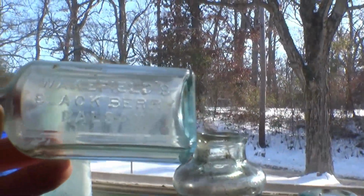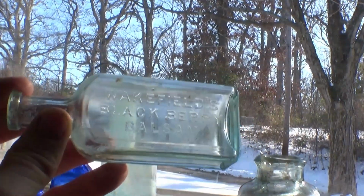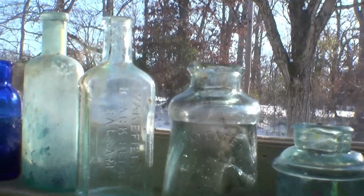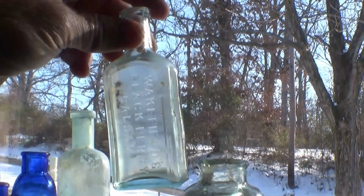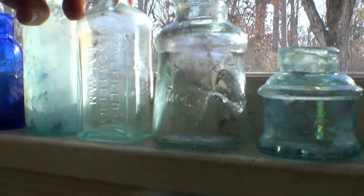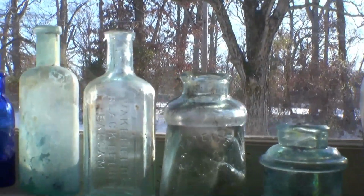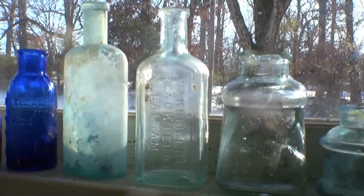Medicine bottle, Wakefield's Blackberry Balsam. This is an 1880s bottle. It's from Bloomington, Illinois. Another one that we find throughout the Midwest. That was very popular stuff, the Wakefield's bottles. He made a cough balsam and fever specific and even a strengthening bitters. Had several different patent medicines starting in the 1850s.